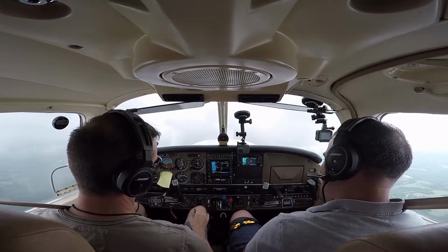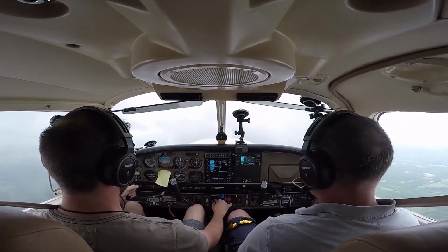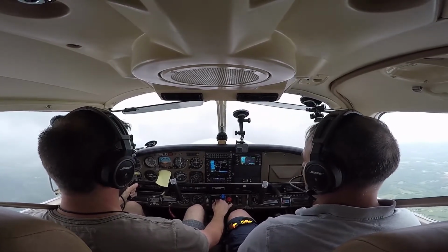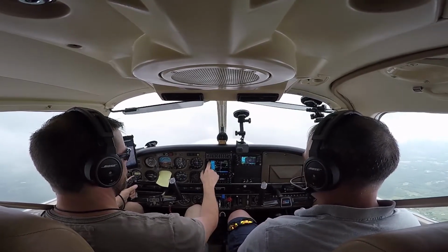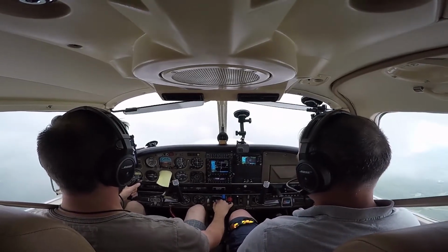8455 Foxtrot. 8455 Foxtrot, go ahead. November 55 Foxtrot, contact Greensboro approach, 124.35. 124.35, 55 Foxtrot, so long. Envoy 39. Greensboro approach, 8455 Foxtrot, level 4000. November 8455 Foxtrot, Greensboro approach, altimeter 3003.